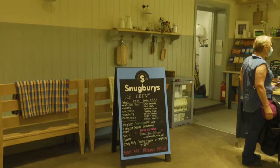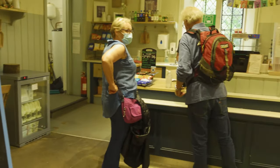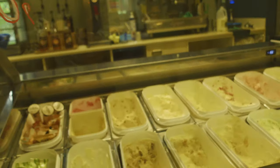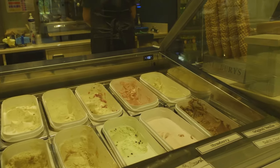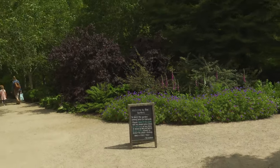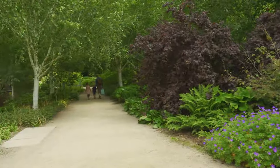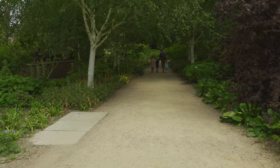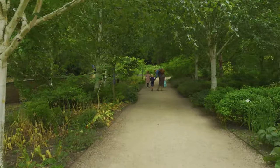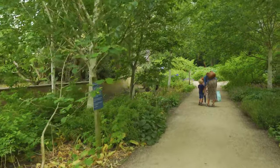Ice cream. But you didn't have a lot of food. I know, it's lovely. So we're just heading into the gardens. Which way should we go? Show us this way for a change. And have a walk down here. So you do have to have ticketed entry to come into the gardens. Well, yeah, pretty.